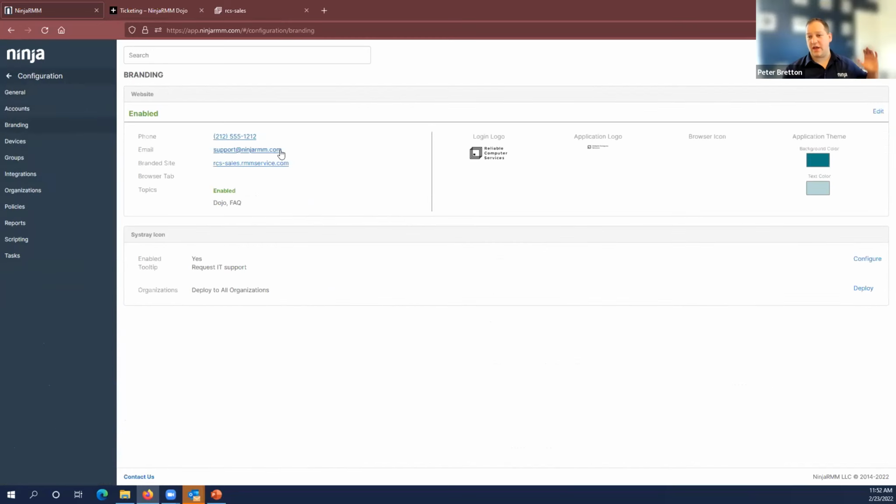Awesome. There's like 500,000 questions on the Systray icon. I just want to share that really quick. For those of you who don't know what it is, the Systray icon is at the bottom in your Systray. There, you can put a Ninja icon. It's brandable, and you can submit a ticket from there.